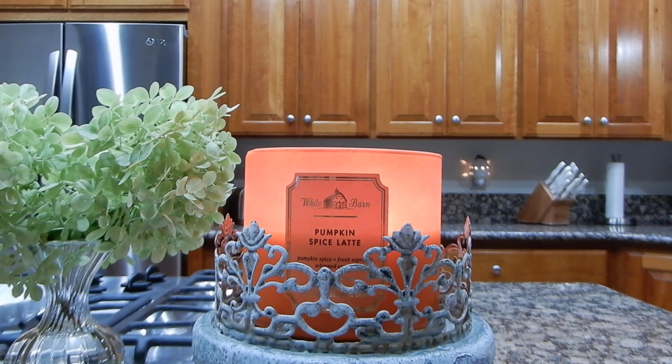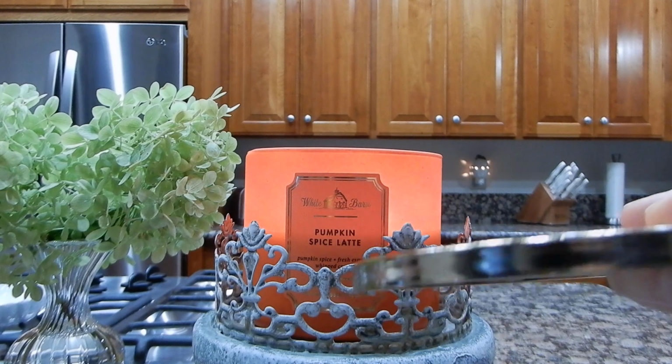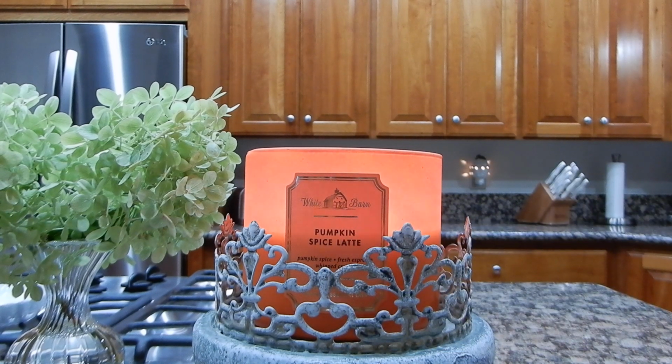I do think it amplifies the scent just a little bit, so that might be worth noting. So the fragrance notes read pumpkin pie spice, freshly brewed espresso, and homemade whipped cream with a sprinkling of cinnamon sugar. It's so good. This also has that new low profile lid. Have you guys seen these? They're super thin. I don't know how I feel about these, only because I feel like the suction isn't quite as good on the candle, but I don't know that that matters.